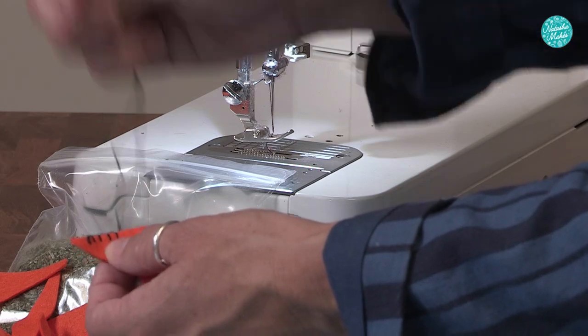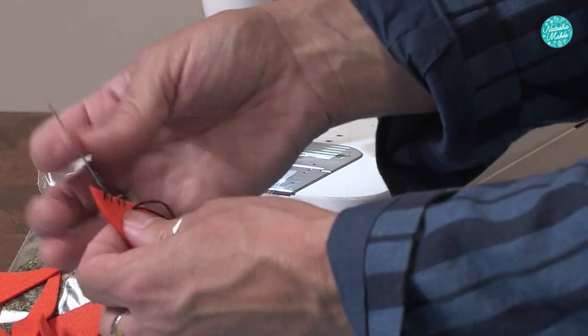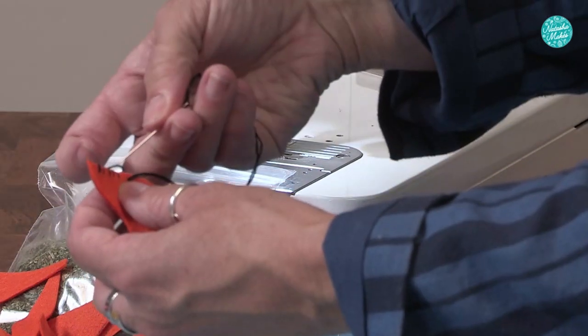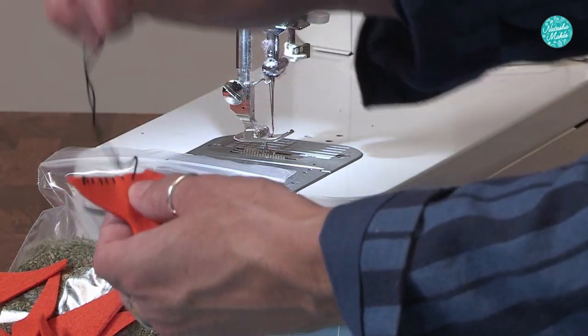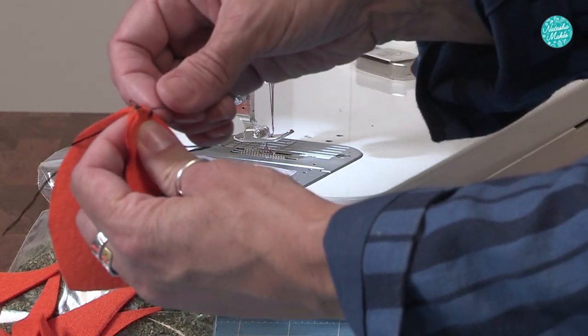And along here. Now, you will have some machines, Gemma, that can do a faux blanket stitch. They can. In which case, why hand stitching? If you're not a hand stitch fan, there's nothing wrong with using the machine. Don't hand stitch it. But also, I was thinking the other day, well, hang on a minute, that's all very well.